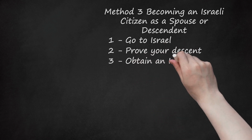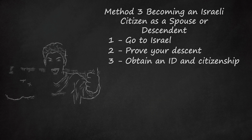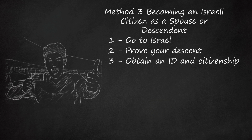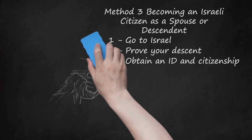3. Obtain an ID and citizenship. Once you have completed the application, you will be granted an Israeli identification card, along with citizenship documents, including a passport, though this document can take a bit longer to process. Apply for an Israeli driver's license so that you have more documentation proving your resident status. The process for attaining an Israeli driver's license includes getting an eye exam, visiting a physician for a health exam, scheduling a driving lesson, and taking a written examination.